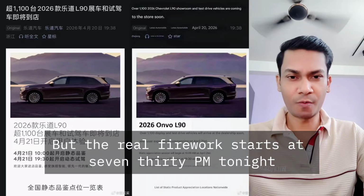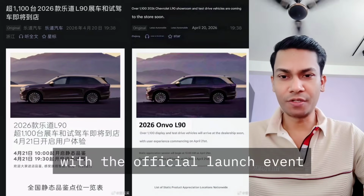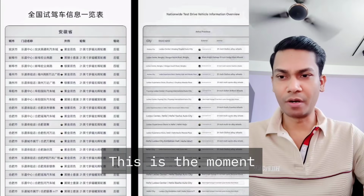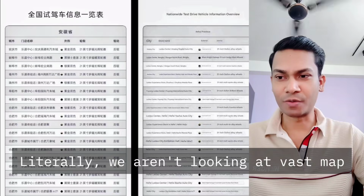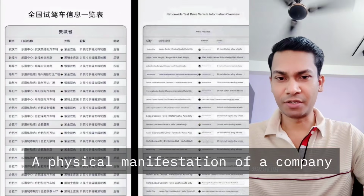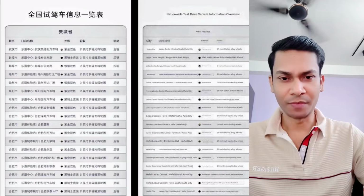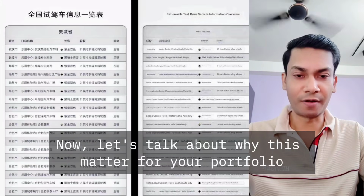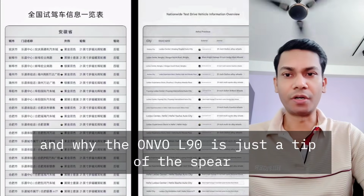But the real fireworks start at 7:30 p.m. tonight with the official launch event and the start of dynamic test drives. This is the moment where the rubber meets the road. Literally. We aren't looking at a vast map of vehicle locations that seems endless. A physical manifestation of a company that has finally matured into its manufacturing and distribution skin. Now let's talk about why this matters for your portfolio and why the Onvo L90 is just a tip of the spear.